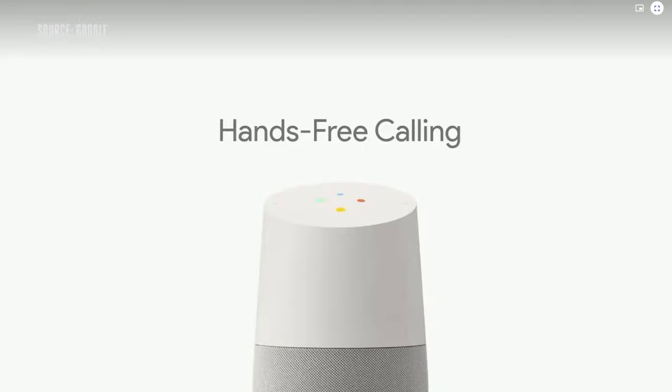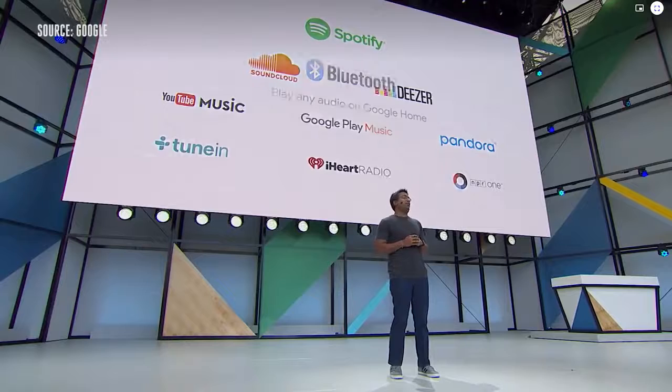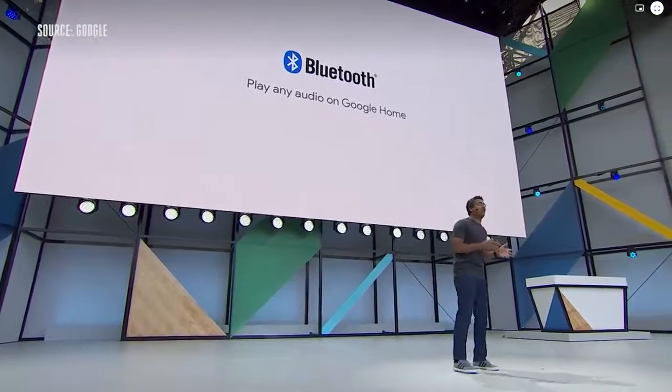So today, I'm excited to announce hands-free calling coming to Google Home. You can call any landline or mobile number in the US or Canada completely free. Now by default, we're going to call it with a private number, but you also have the option to link your mobile number to the Google Assistant. And we'll use that number whenever we recognize your voice. So whoever you call, let's know it's coming from you. And finally, we'll be adding Bluetooth support to all existing Google Home devices. So you can play any audio from your iOS or Android device.